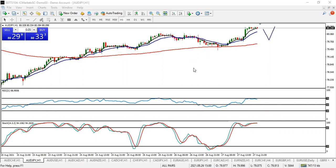All right, so what you're looking at in front of you, if you're watching this for the first time, is known as the King strategy. This is the combination of moving averages, RSI and stochastic. This strategy has over a 75% win rate. If you want to learn more about this strategy, make sure you watch this video to the end.